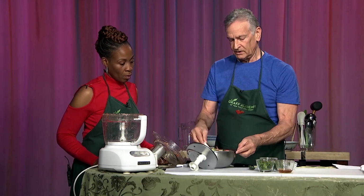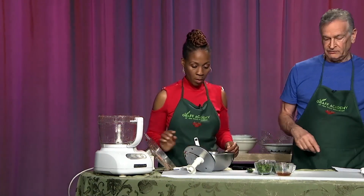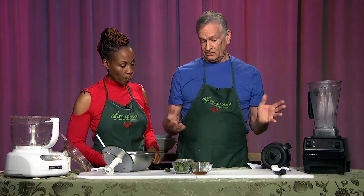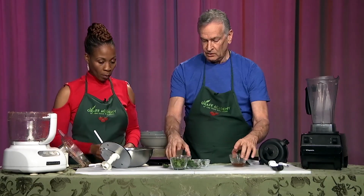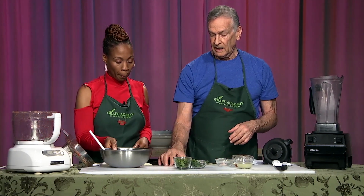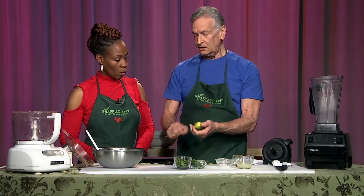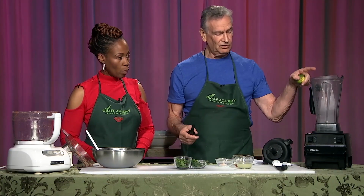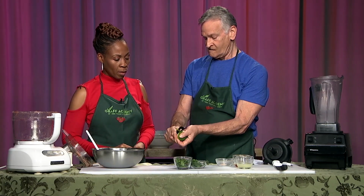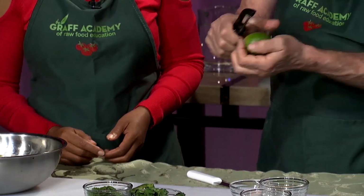Okay, so we got all of that now. We should just mix it up a little bit and make the dressing for it. For the dressing, we're going to do it in the Vitamix. You can also do it by hand. Basically, you got lime juice, honey, sea salt, the jalapeno and lime zest. To do lime zest, you can get a zester and zest it, or if you're using a Vitamix, you might as well just peel it. Peel a little bit of that and put it in the Vitamix.